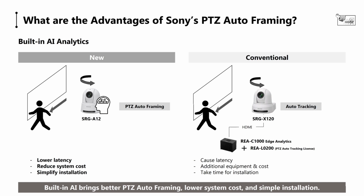The big advantage over conventional auto tracking, if you're using our camera with the REA-C1000 for PTZ auto tracking, is that we are really just pan tracking. So it's basically just that left and right movement. And again, if the subject moves towards the camera, they're going to become larger in the frame, but Edge isn't adjusting the camera zoom. And so now they aren't framed quite the same. Their aspect ratio changes.